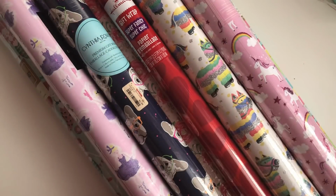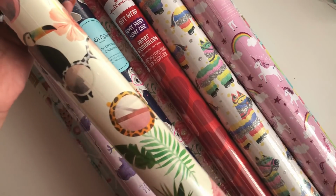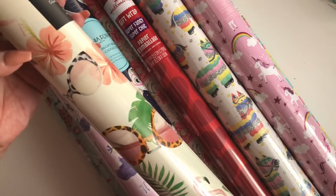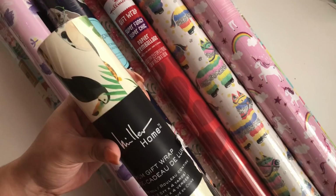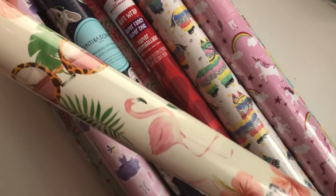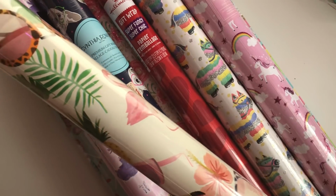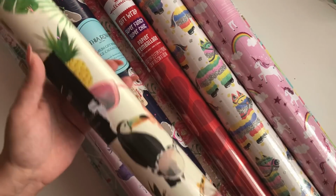Then we have this one, which is another fave, and it's also by Nicole Miller. And it's very tropical. A lot of banana leaves, the sunglasses, pineapple, the little parakeets, and the animal print, the flamingo. How fun is this paper? This is another fave.